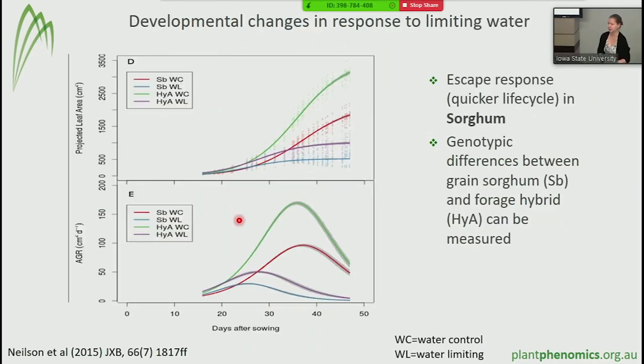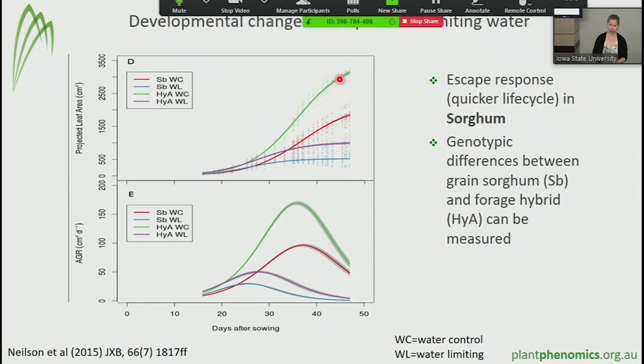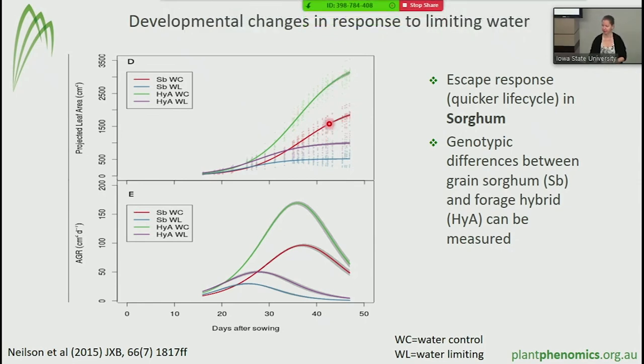So how do we use this? This is an example from a drought experiment we did with sorghum, and we used a forage and a grain sorghum. Forage sorghum is these very big plants here in the green curve under well-watered conditions, and then we have the grain sorghum in red. This is the biomass estimate over time, but from this, if we measure the slope, we can get the absolute growth rate. You can see this bell-shaped curve, and those peaks are generally the point where the plant changes from vegetative to reproductive. What is interesting is that this peak under well-watered conditions is a lot later than it is under the drought conditions.